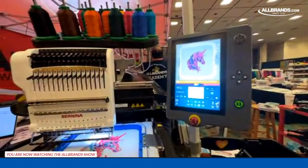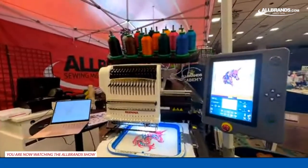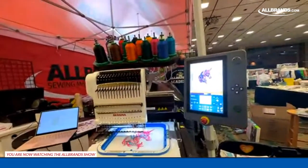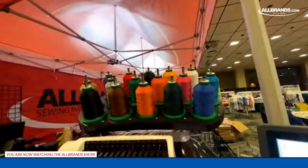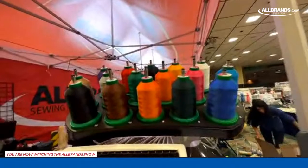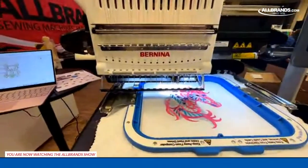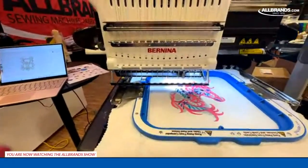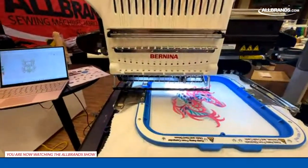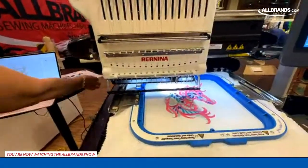We have a very good deal on this machine. So what you're seeing, you get with this machine. You get the stand, you get the operating software, you get the 16 spools of thread to start with. Yes, you get the 10-inch magnetic hoop with it, and also that big jacket back hoop, 11 by 14. Yes. 2 sizes of the magnetic hoop and 3 additional.